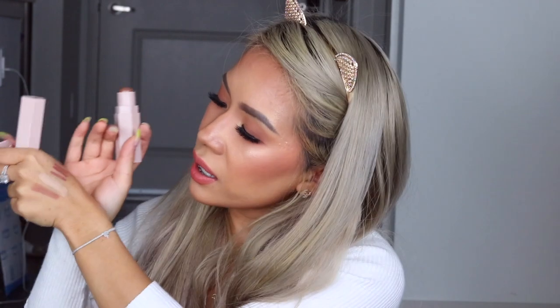And this is the contour stick. Ooh, yeah. I like that because it is a warmer brown tone. I like using warmer brown tones to contour versus a grayer tone. A gray tone sometimes just makes my face look very ashy, so I do like the warmer tones.